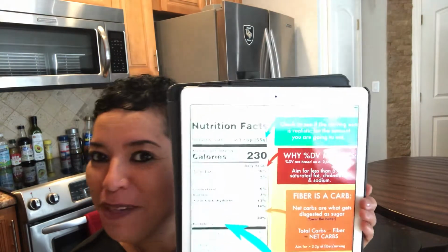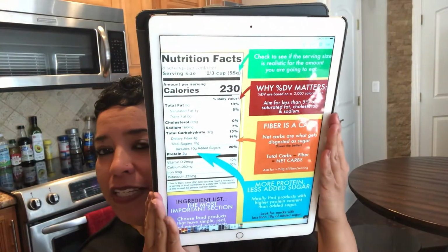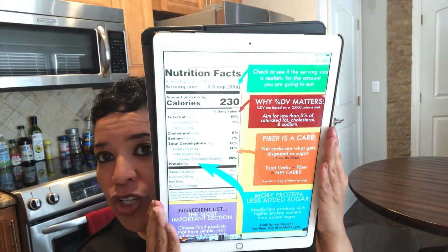Oops, sorry. I didn't mean to show you the pictures of my airplane ride, but anyway, this is pretty basic. This is what it's going to have. And I know the lighting in here is terrible, but this is what it is. It's a nutrition label. On that nutrition label, you're going to have the ingredients. It's going to have the nutritional facts as far as your fats, your carbs, your sugar, everything that you need to control your macros if that's something that you're doing.